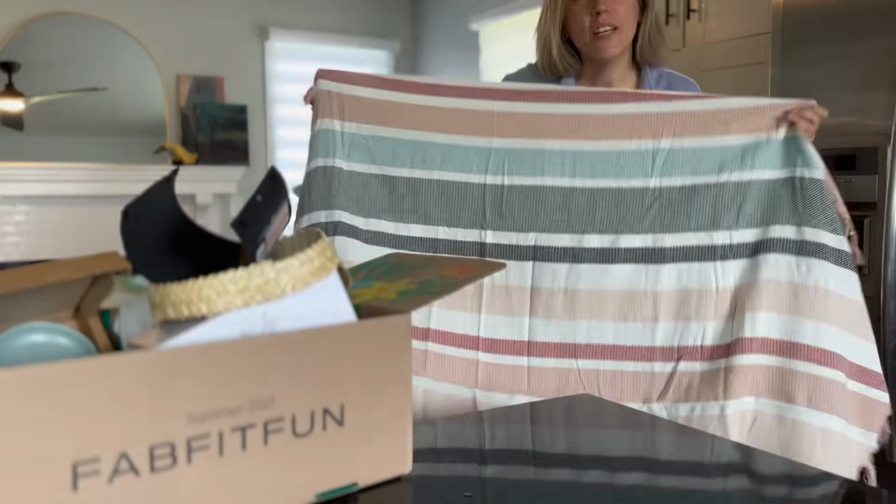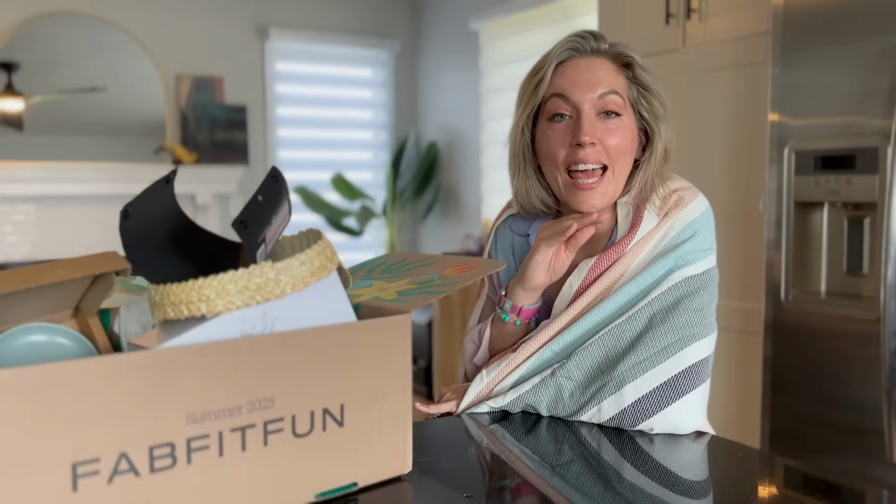Look how beautiful that is. The retail value on this towel is $50, but do you think I paid $50? No. Spoiler, I didn't.